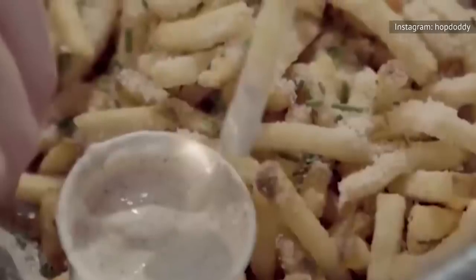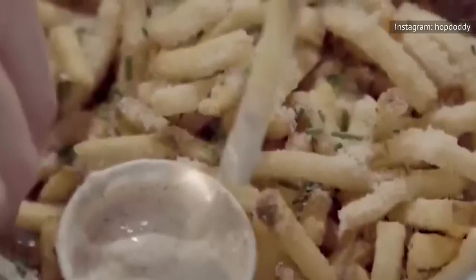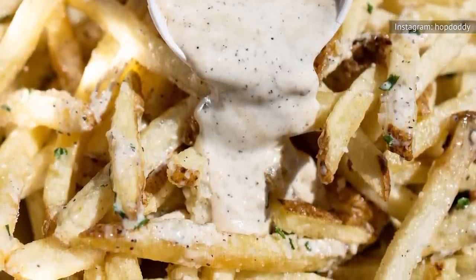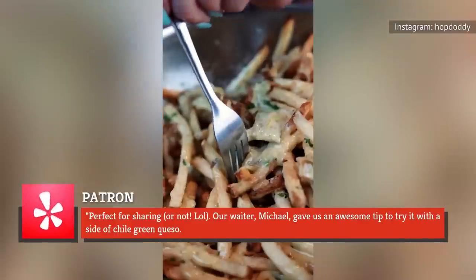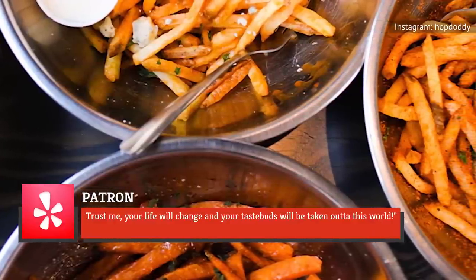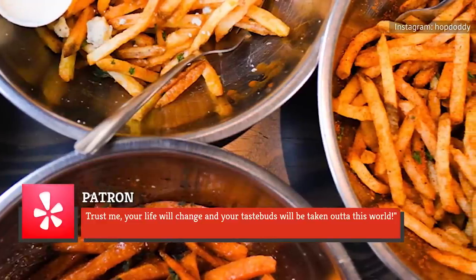Patrons seem particularly impressed with the restaurant's Parmesan truffle fries, with one reviewer simply exclaiming, "Get them," and another highlighting that they are the real star of the show. One happy patron elaborates, "Perfect for sharing, or not, lol. Our waiter Michael gave us an awesome tip to try it with a side of chili green queso. Trust me, your life will change, and your taste buds will be taken out of this world."